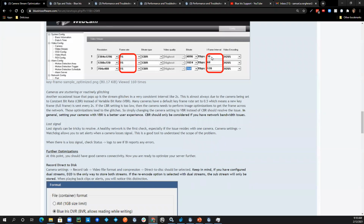The iframe interval is like, if you set this to 15, that means every 15 frames, send me an iframe, the whole image. And so if the frame rate is 15 frames per second, then that implies that every second Blue Iris will get a full frame, which is what it needs to provide a good experience. So my frame rates are 15 to 20, but my keyframe rates are like 0.3.